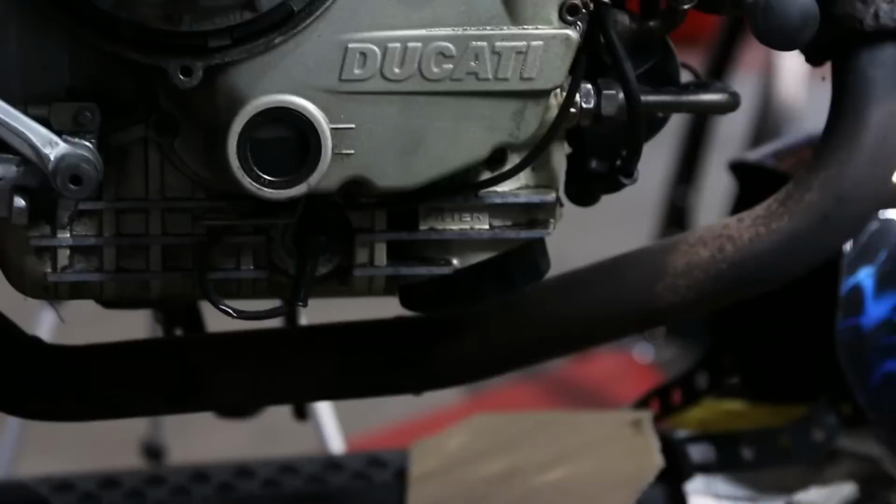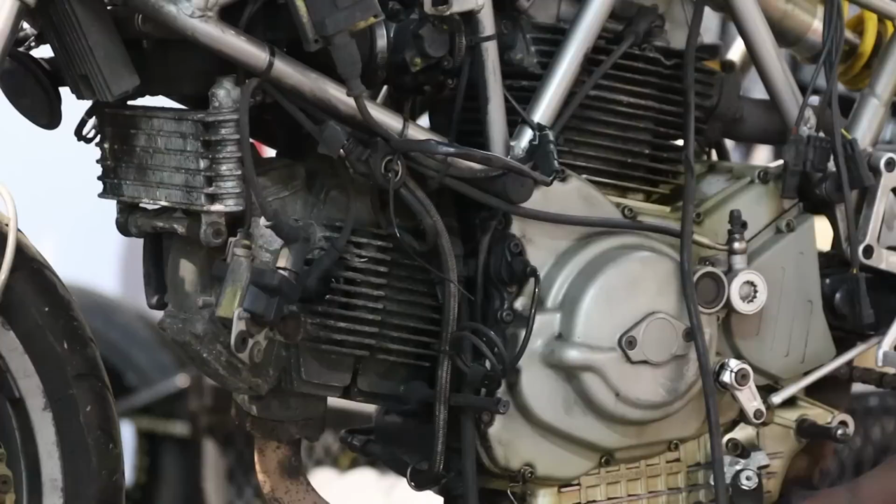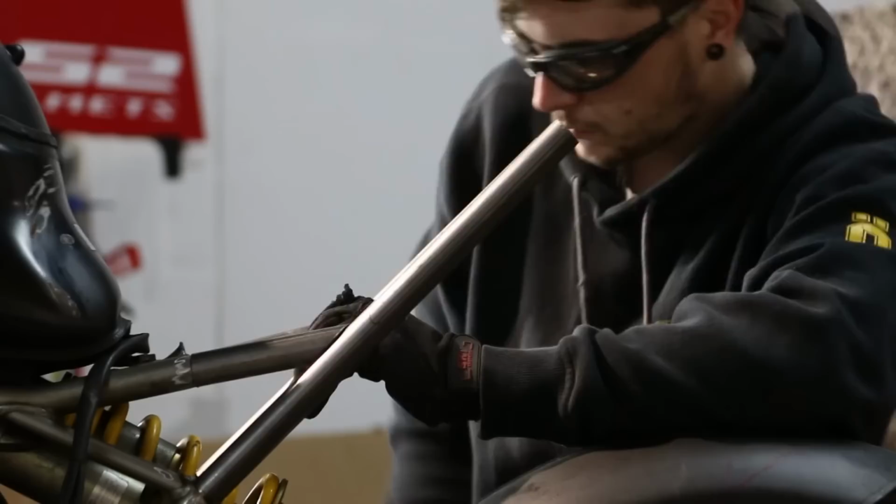The clutch is completely ruined. The whole engine needs fully servicing. It needs a crazy amount of hours of work to try and make it look new again. There's a lot of other little things we were worried about, but it was the perfect donor bike. It was exactly what we needed.